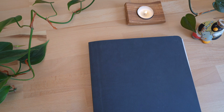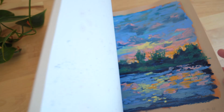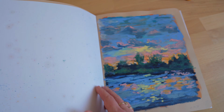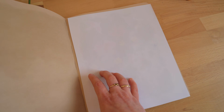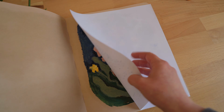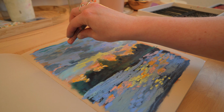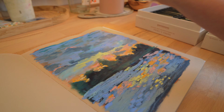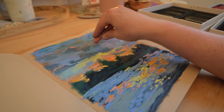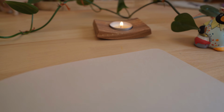At the moment I really like to draw with my oil pastels and gouache in this Stillman and Birn's sketchbook, which has toned craft paper. I am really happy with the structure of the paper. It is very smooth and has a slight texture to it, and also the paper is thick enough. There is no bleed through, and it holds up the gouache paint very well.